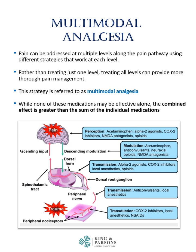Pain can be addressed at multiple levels along the pain pathway using different strategies that work at each level. Rather than treating just one level, treating all levels can provide more thorough pain management. This strategy is referred to as multimodal analgesia. While none of these medications may be effective alone, the combined effect is greater than the sum of the individual medications. We call this a synergistic effect.